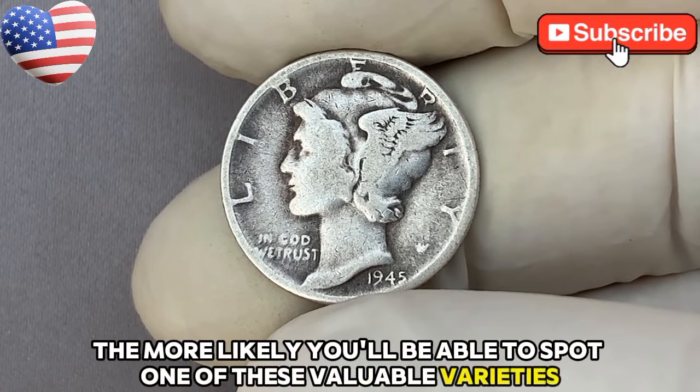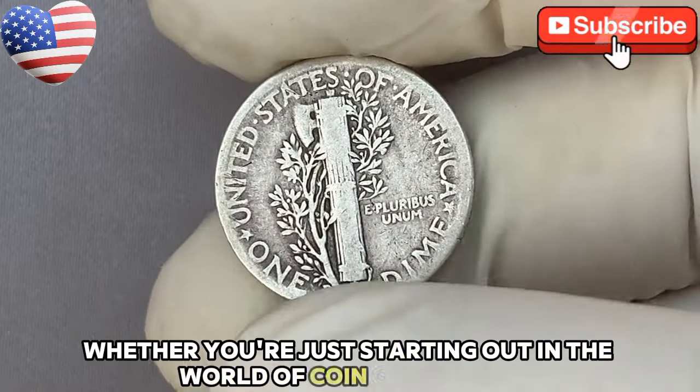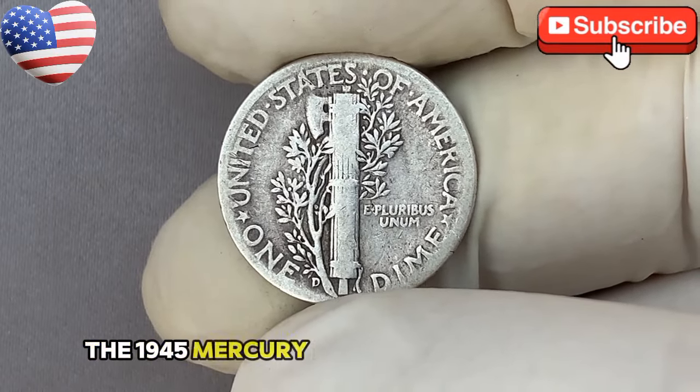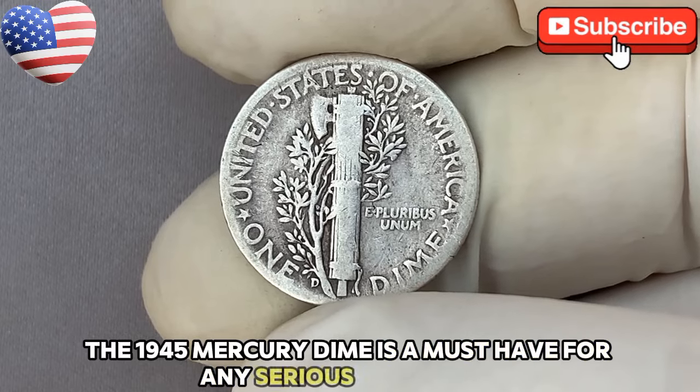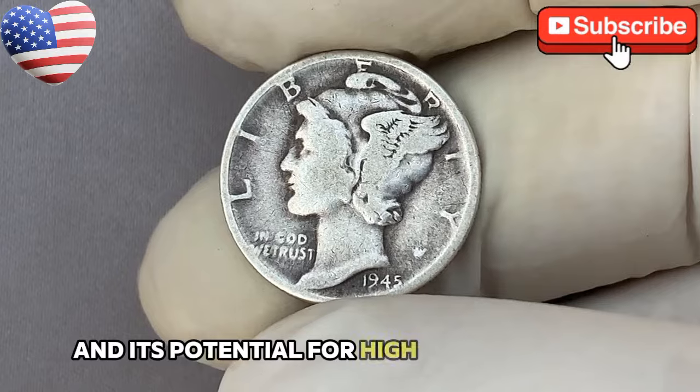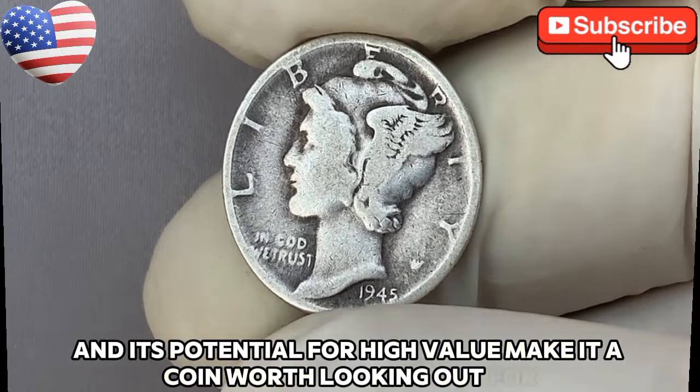Whether you're just starting out in the world of coin collecting or you've been doing it for years, the 1945 Mercury dime is a must-have for any serious collector. Its beauty, its history, and its potential for high value make it a coin worth looking out for.